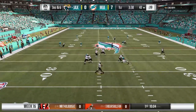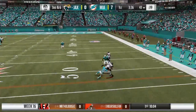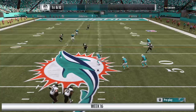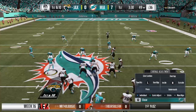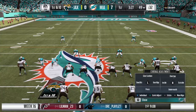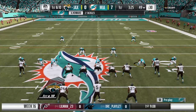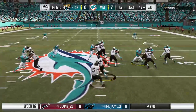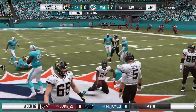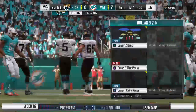Bortles on 3rd down. Going right side here, and that's complete. And he will have the 1st down as he's brought down up near midfield. Bortles to Cole for the Jacksonville first. On the ground, this is T.J. Yeldon. And he'll be brought down right at midfield after a gain of only a couple.